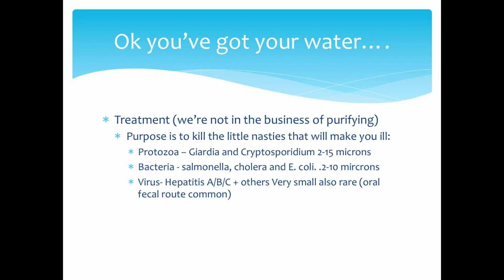Okay, so we've got some water. We found some water somewhere, whether that's Western Oregon and it's falling on us, or it's the desert and we're always keeping an eye out for water as we're traveling. But we've gotten some water. Like I said earlier in the presentation, if you're dying of thirst, drink the water. Don't worry about purifying it or treating it.